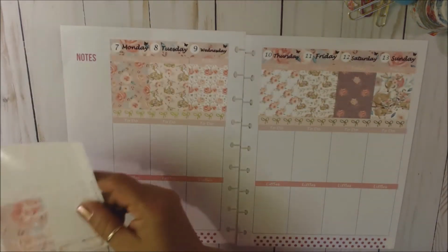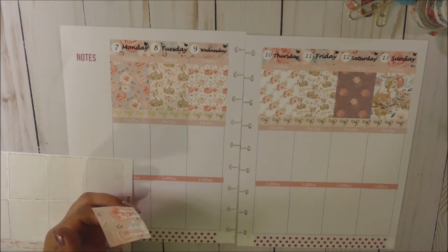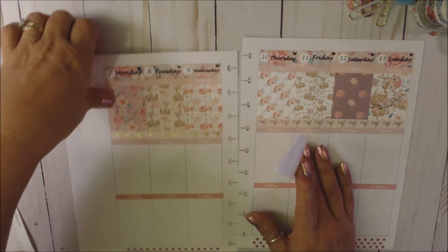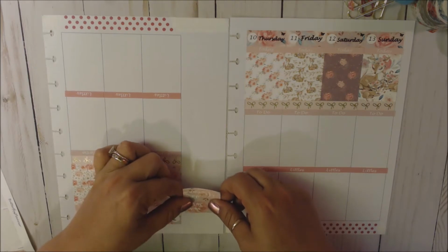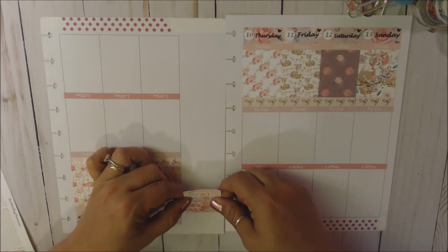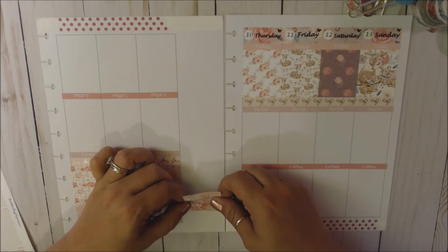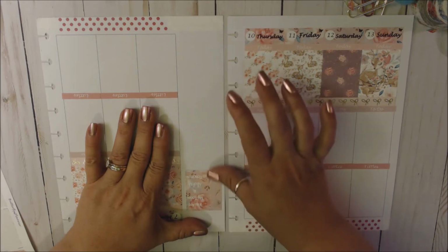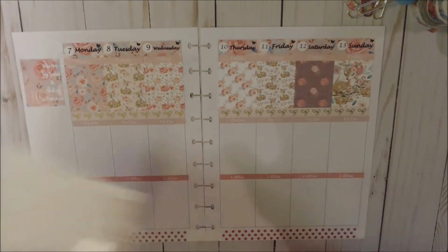Okay, so then let's go ahead and put our... And then let's see as far as the washi. Okay, so I could do that or even that. All right. So I am going to put this. That is just gorgeous.